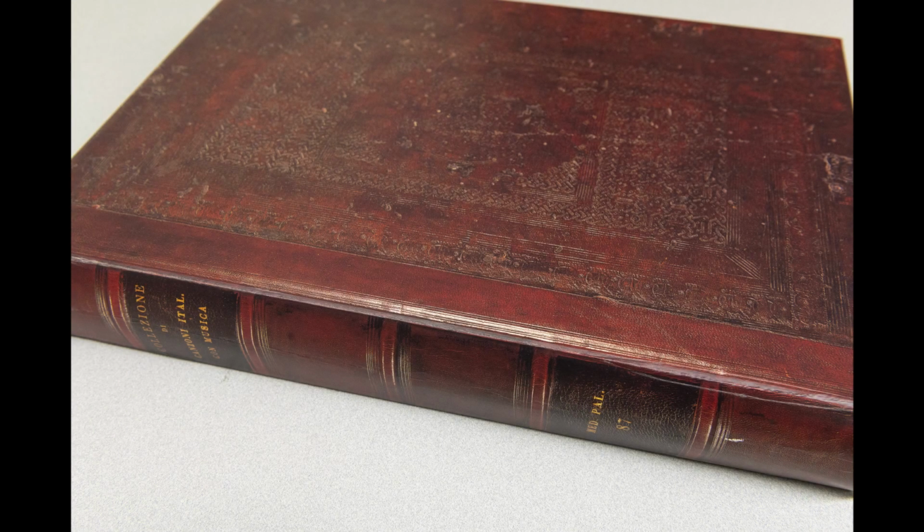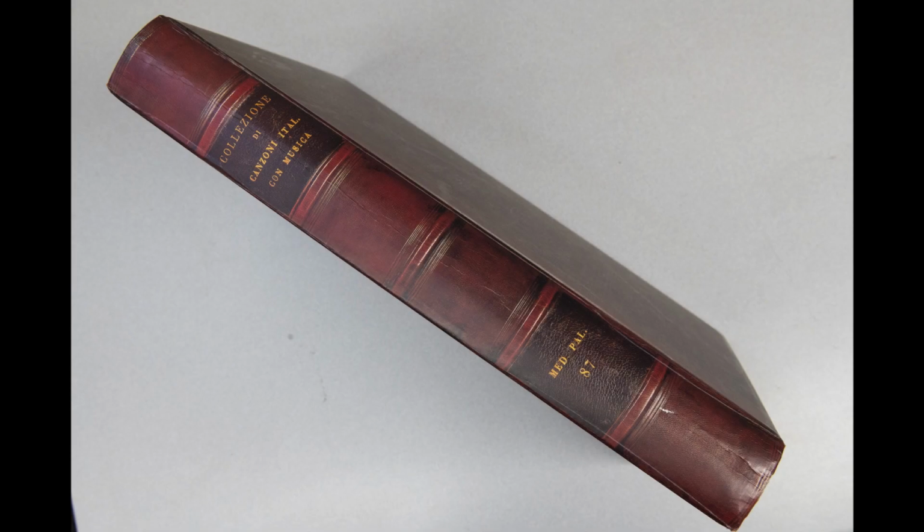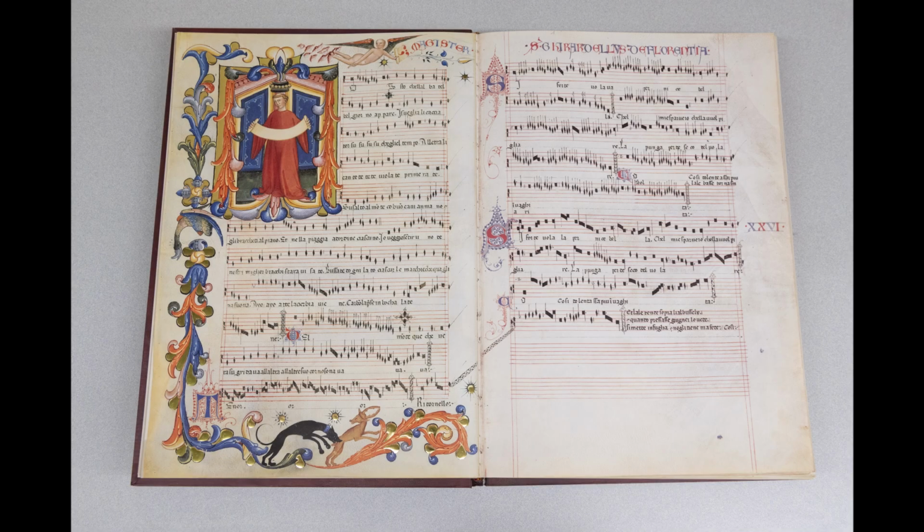First up is the magnificent Squarcialupe Codex. Now say that fast 5 times. This is an extraordinary manuscript that codifies the repertoire of Italian Trecento sources. This facsimile looks exactly like its original that sits on a shelf in the Florence Cathedral, the dome of which, as you may know, was designed by Brunelleschi.